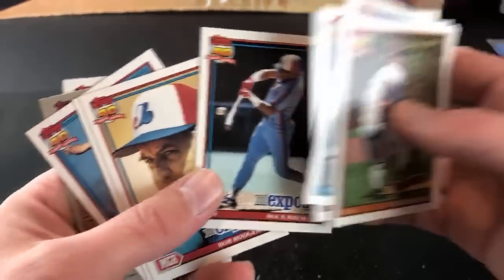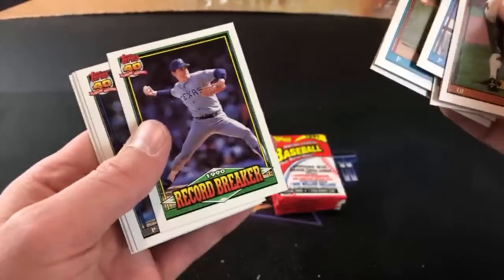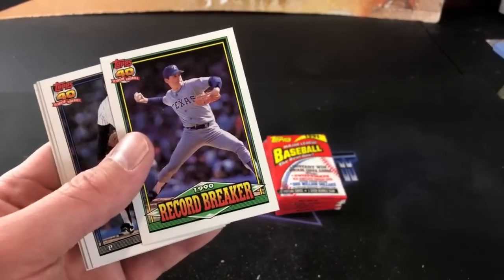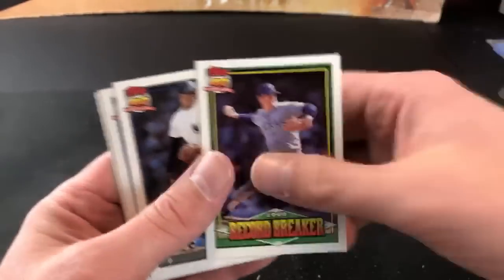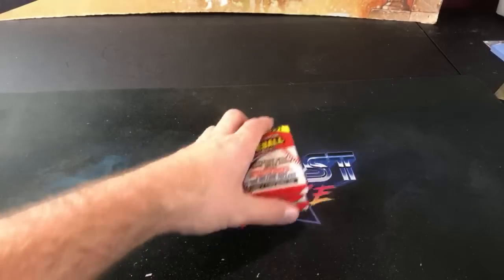There is good old Rock Reigns. Like to know it was in his back pocket on that swing. There's a Nolan Ryan record breaker. Haven't seen that one yet tonight. Haven't seen one Mark Whiten regular card. And we got three packs left.